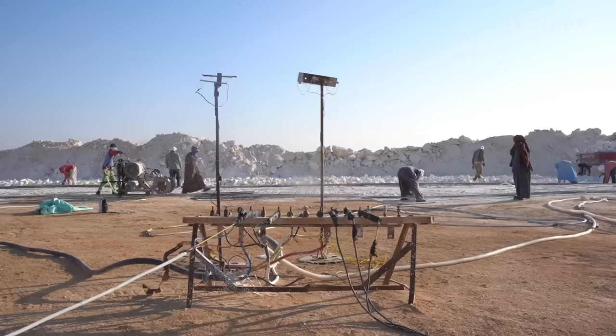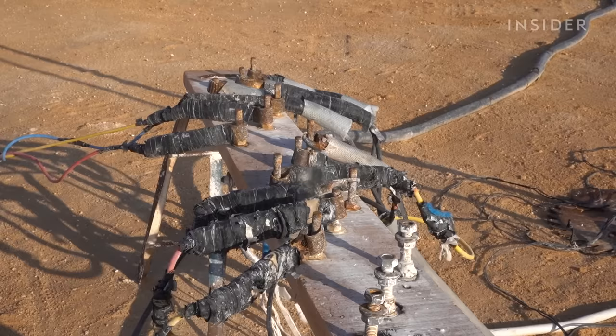While the mine owner says he makes sure the electrical wires are covered, many are unprotected.